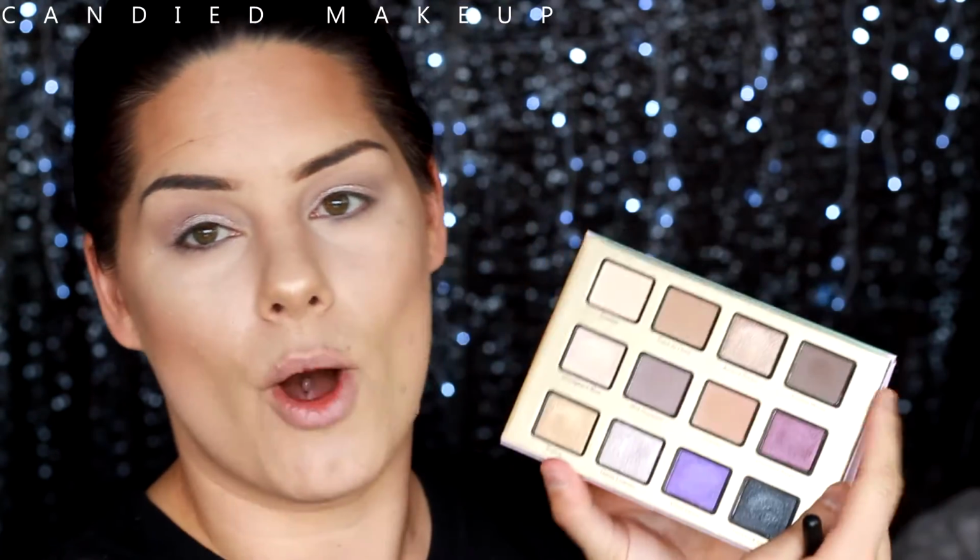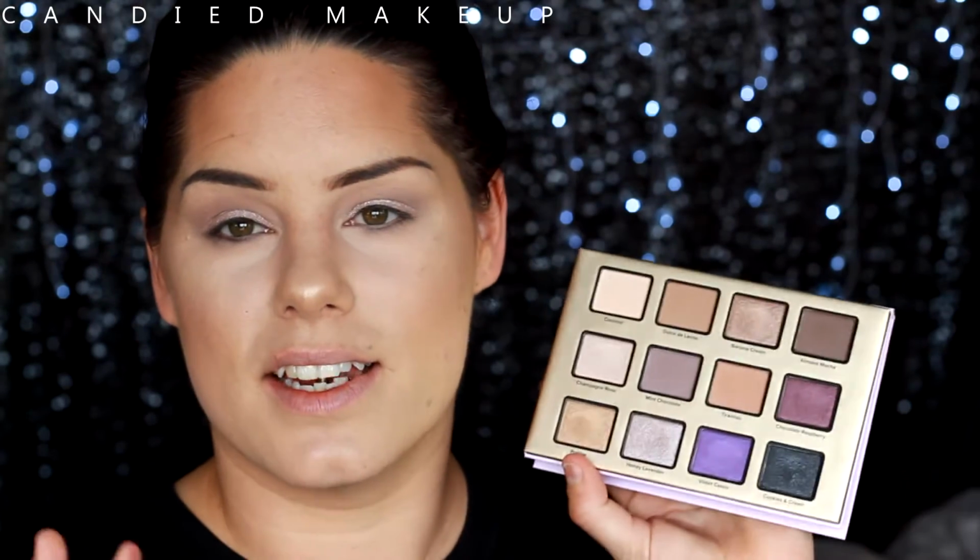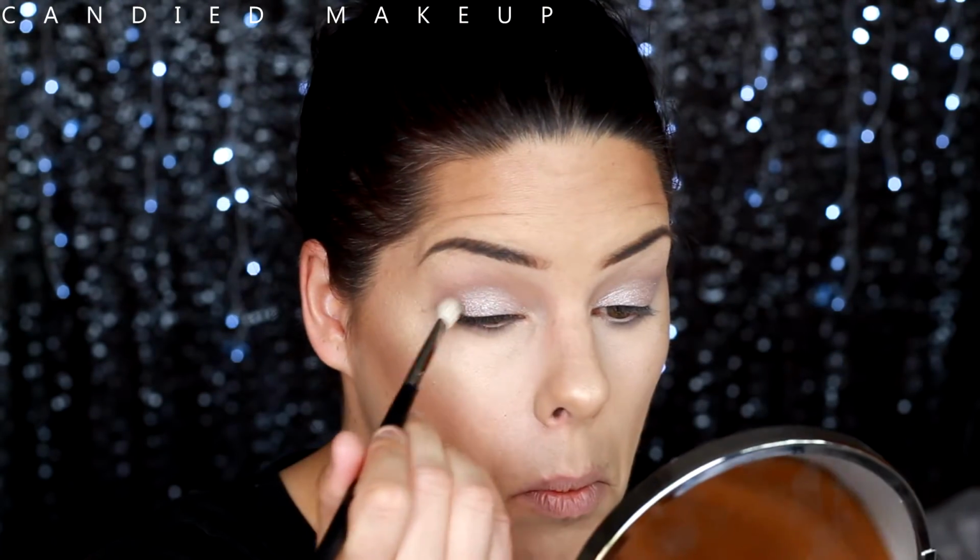So now just to darken up the outer corners like I always do, I'm going to take the shade Almond Maca, and this is a really nice cool tone dark brown.